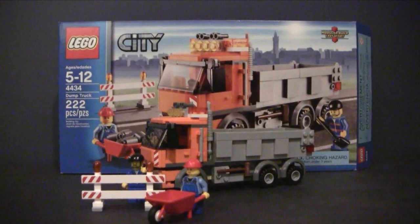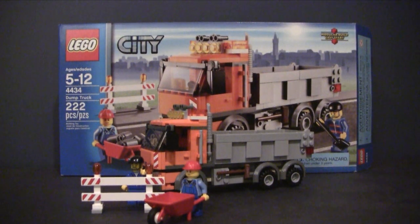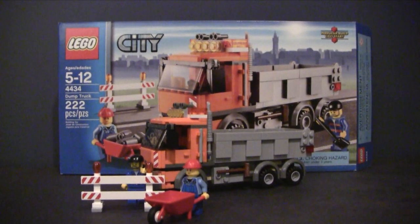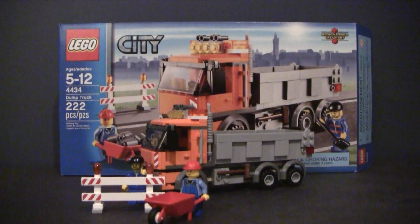LEGO must have some pretty funny calendars, because this, LEGO City Set 4434, the dump truck, or the tipper truck, is already out, even though it's supposed to come out sometime in 2012. Now, there's still more than a week left till 2012, and I know a bunch of other 2012 sets have been out for like months already. Well, maybe a month already. So, yeah, this is it.